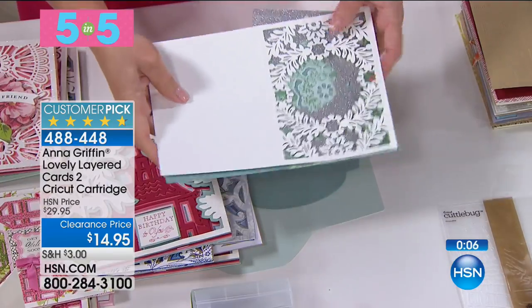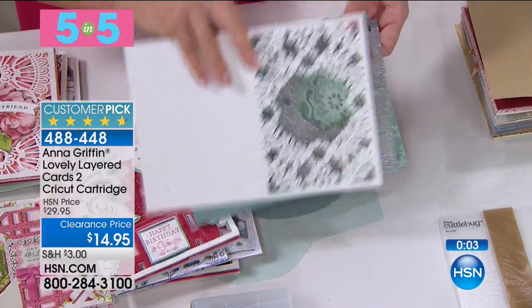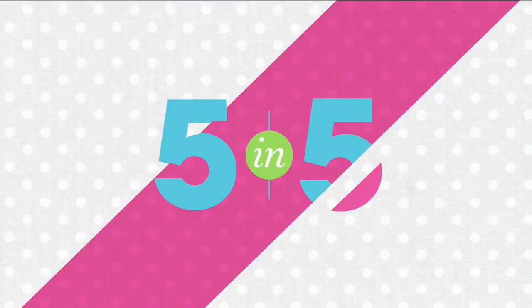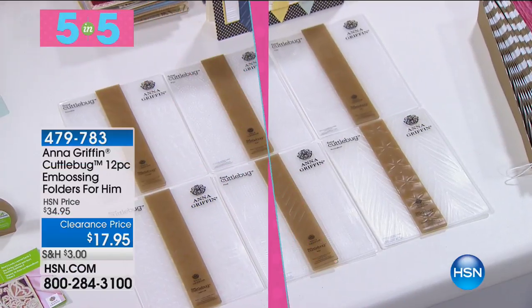Everything about precision cutting with the Cricut is done for you in our designs, and it is a cartridge. Everyone, not a digital cartridge. Okay, and there are only 600 of those.